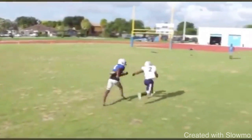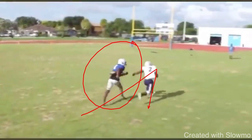So if you know when you're supposed to make this break and the DB doesn't, we should have the advantage every single time. And that's the difference that you see. How you could get the attention of a college coach at a camp like that is display that.